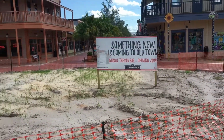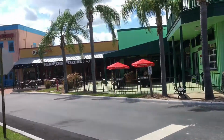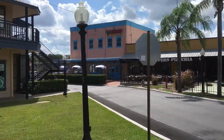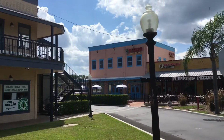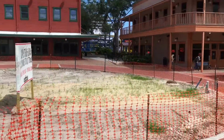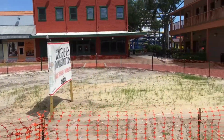So over on this side of the street, you have Frogger's, which is kind of a sports bar. You have a Flipper's Pizzeria, which is a local chain. Flipper's is actually pretty good. They have some good food there. And then a Mexican grill right over there. There's lots of restaurants and shops. Of course, we're going to take a look around and see what we can find.